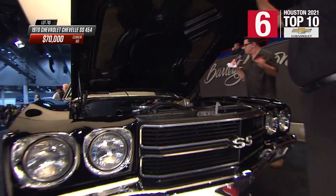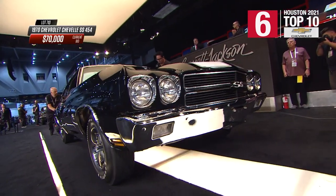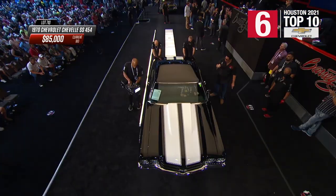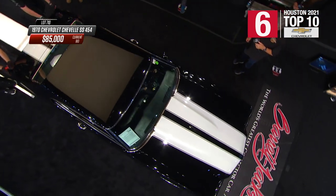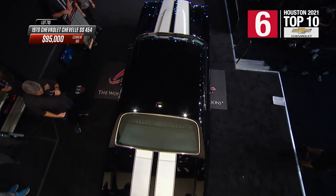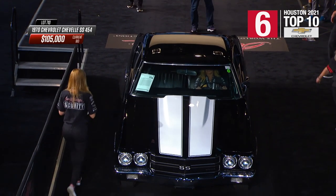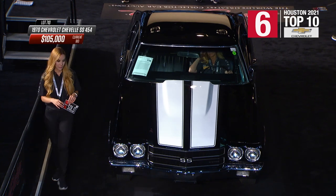A numbers-matching non-cowl induction car. But this is also weird, too. Inside, it's a bench seat car. You got to remember, you paid an extra $125 for the buckets. This is a bench. It's also a non-console car, and it's a 410 axle. So this is a drag strip machine. And a very faithful restoration right down to the recreated Goodyear Polyglas GT tires that were quite popular then with raised white letters.